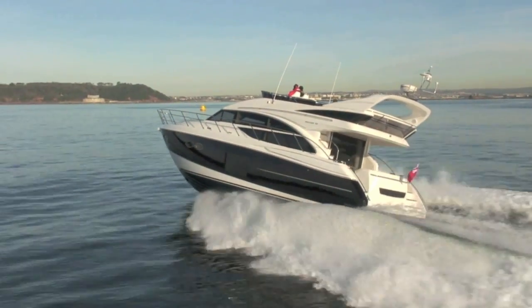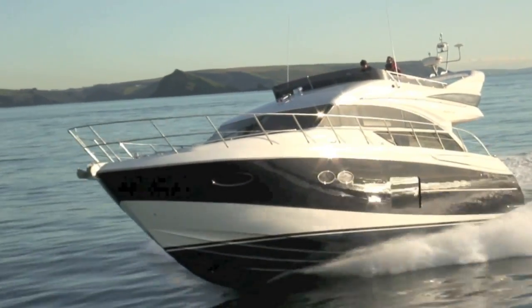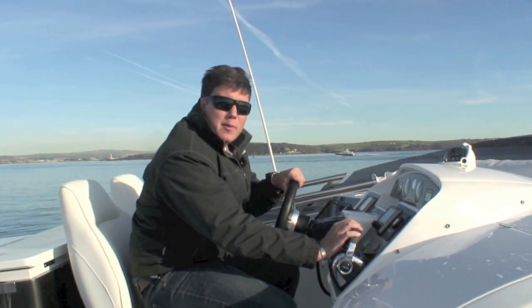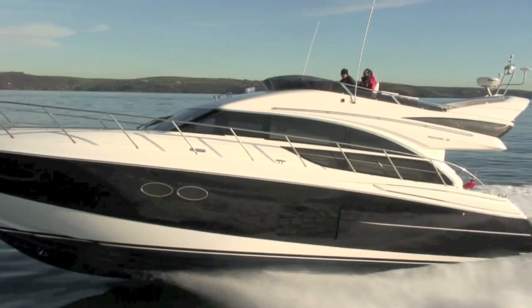And on top of that, the galley has gone from a galley down layout up into the saloon, which is much more sociable for the cook, and again, helps with space in the accommodation. The Princess 56 replaces the 54, which was one of the best handling flybridge boats that we've ever tested. So this thing has quite a lot to live up to. Luckily, it's very good indeed.